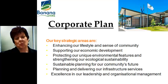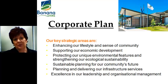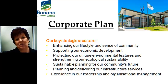We want to have sustainable planning for our community futures, and we want to be able to plan and deliver our infrastructure services well and to meet the community needs. And we want to make sure that we're achieving excellence in our leadership and in our organisational management.